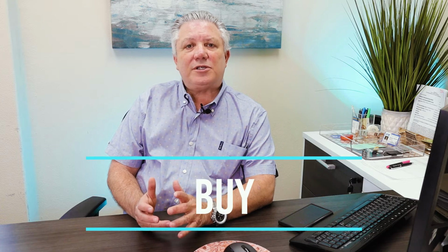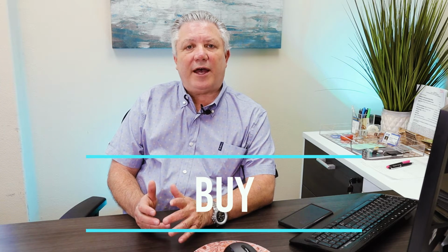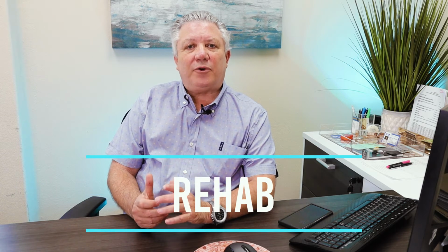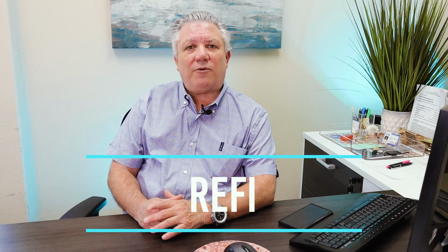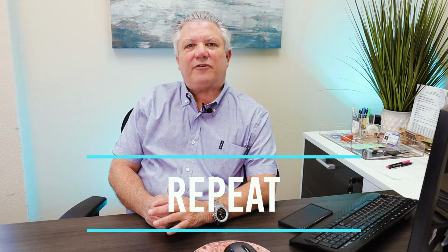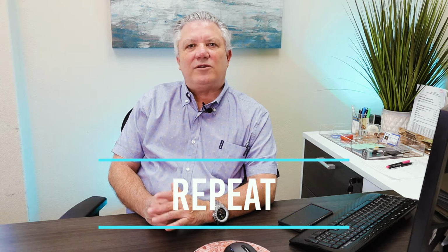Buy: purchase a property that's undervalued with hard money. Rehab: make improvements to the property to get it rent ready. Rent: rent the property out to market standards. Refinance: use a cash out refinance to repay your original loan. Repeat: use the profit from a cash out refi to go and find another property.